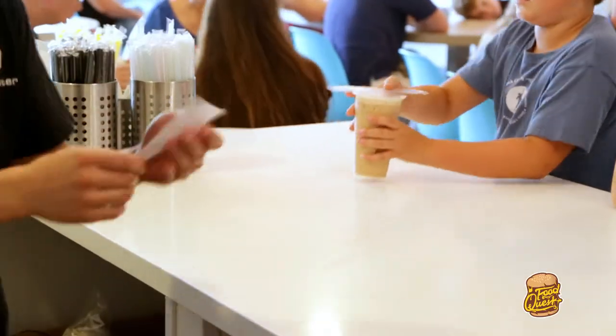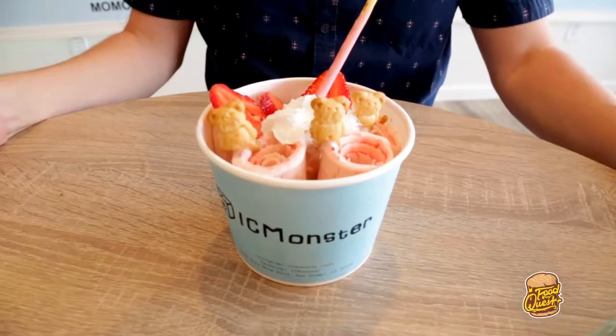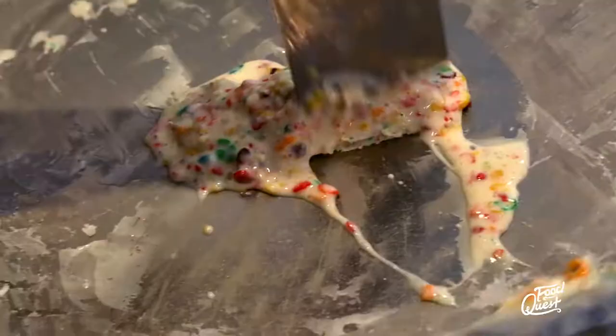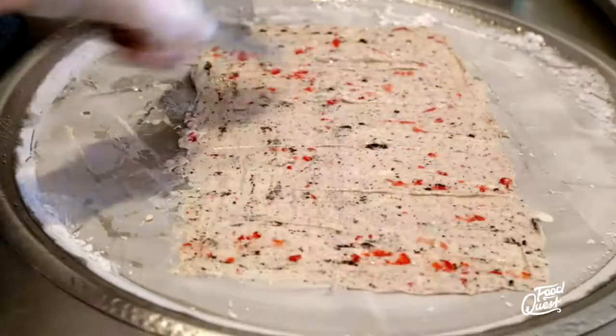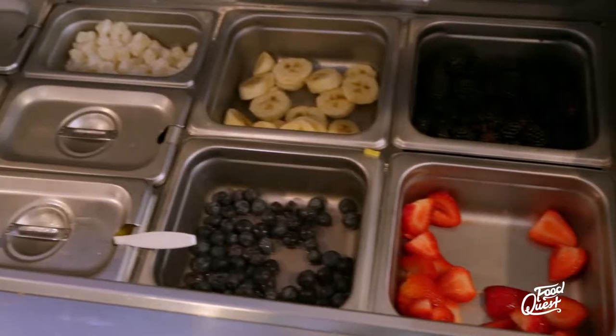Now this isn't your standard pick a flavor and get a scoop ice cream parlor. No, this is rolled ice cream. You choose what kind of ice cream you want. They get the ingredients, chop it all up right before your eyes on a giant cold slab, which basically freezes the ingredients into ice cream. Then they spread this beautiful concoction nice and thin and roll the ice cream. And then finish it all off with your favorite toppings.